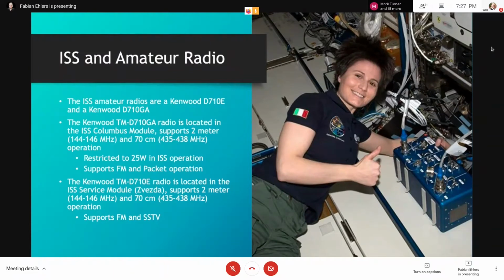Initially, the first 2 radios sent up were from Kenwood. That was a D710E and a D710GA. The D710GA was actually located in the Columbus module, and that supports 2-meter operation, 144 to 146 megahertz, and the 70 centimeters, 435 to 438 megahertz operation. Whilst it's in ISS operation, it's restricted to 25 watts, and it's mainly supporting the FM and packet operation.